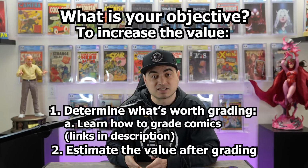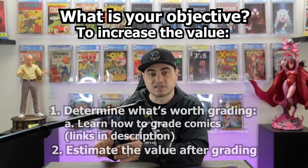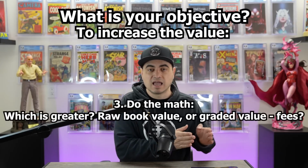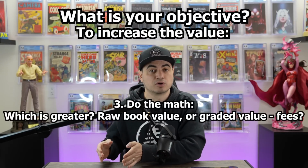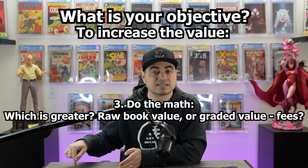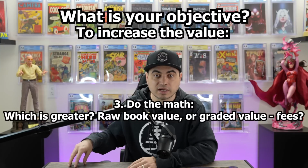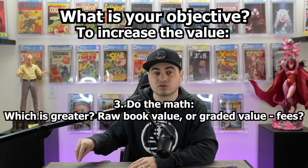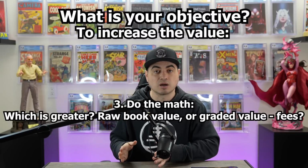So now that you've estimated the grade and looked up the value, you need to do some simple math. The simple math is, how much money can you get for the book raw, and how much money can you get for the book graded, minus all the fees it takes to get it graded? This is where you can get really hoodwinked and make some bad decisions if you fail to do that math about the cost it took to get it graded. So let's do a couple examples.